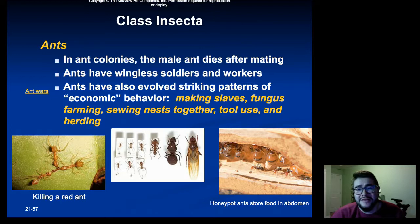So in an ant colony, the male ant dies after mating, and the female ant does a lot of the work. Ants have wingless soldiers and workers. They've also developed striking economic behaviors. Ants can do things like make slaves out of other insects. They've been known to farm fungi. They've been known to sew nests together, use tools, herd different animals. It's insane some of the things that ants can do.